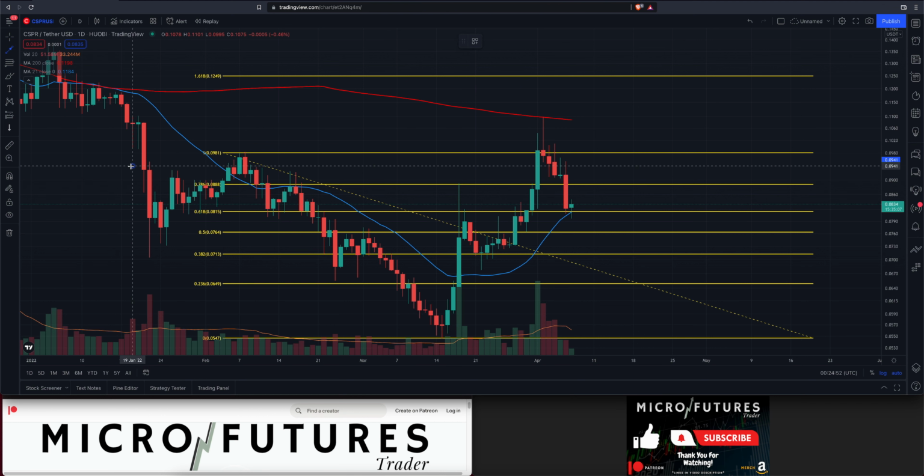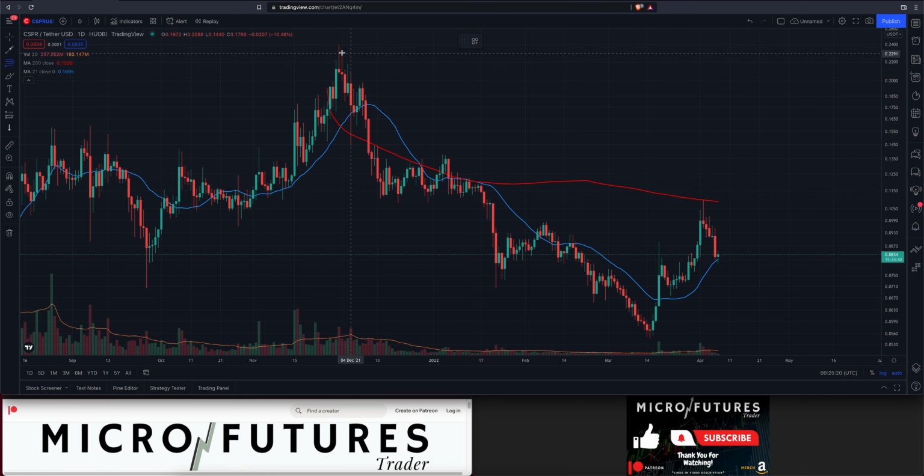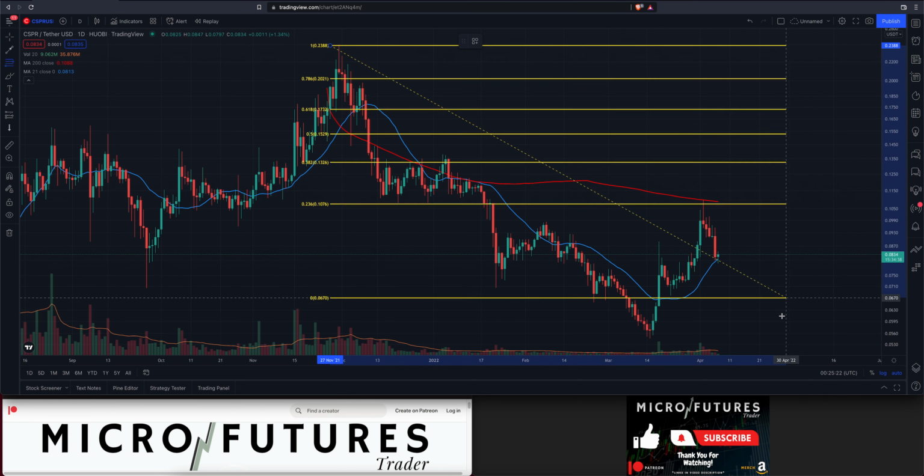So one, it correlates with the 618 fib level. Two, it correlates with old resistance turning into what looks to be now support. So it wicks down into that area, but then gets pushed back up by the bulls. That is a good sight to see. You can also see that if we get rid of those fibs, we'll take a bit of a bigger look here.